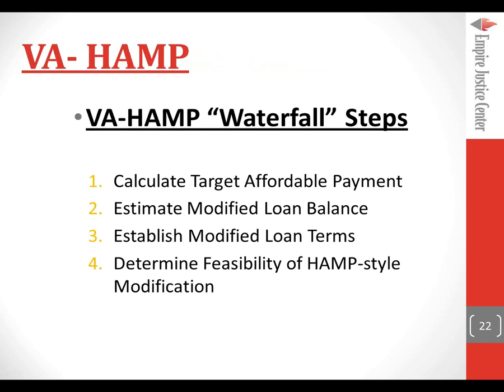The VA HAMP is a little bit different. I want to talk about it very briefly. Again, you're going to look to calculate a targeted affordable payment, and that is supposed to be targeted at 31% debt-to-income ratio.